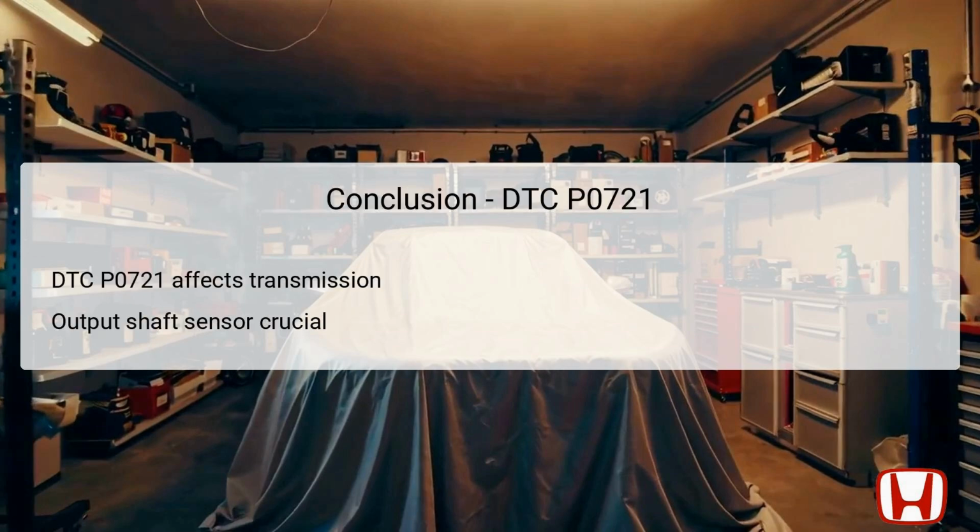In summary, the DTC P0721 highlights a significant issue related to the output shaft countershaft speed sensor in Honda Accord models from 2012 to 2017. This sensor is vital for proper transmission functionality as it assists the PCM in determining the vehicle's functioning speed. Understanding how this sensor operates and the potential symptoms and causes associated with its malfunction provides a clearer diagnosis pathway.